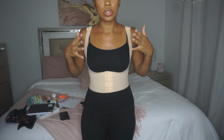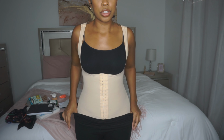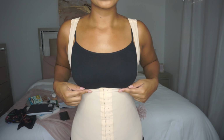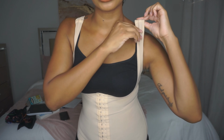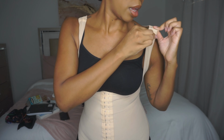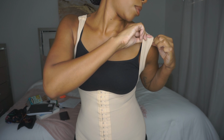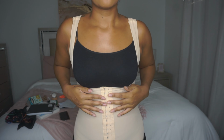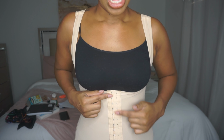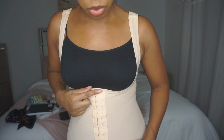Okay, so this is my FAHA. I'm gonna pull it down so you guys can see here. So this is the FAHA. As you can see, there's straps up here at the top. You can adjust them however you need. I don't know which one I had it on, but we're just gonna go with that one. And then right here in the middle, you can see that there are hooks. I am currently on the second hook. I still have one more to go.